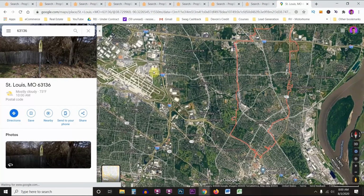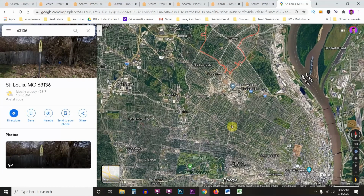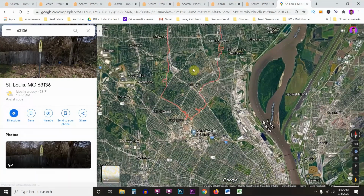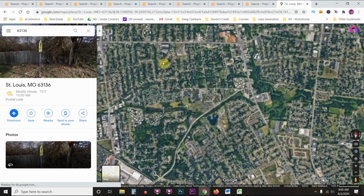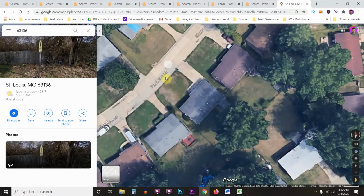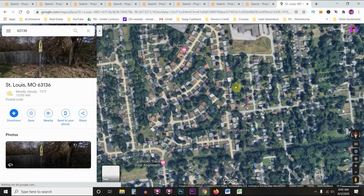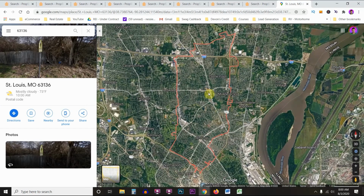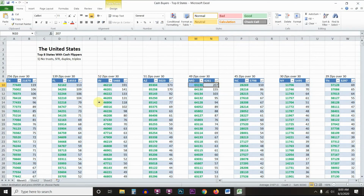Something I'd like to mention is when you see a lot of concrete, houses tend to be uglier and cheaper. See how it's all jam-packed and concrete. Some of these are commercial areas. There's a lot of green over here, so maybe these houses aren't as cheap. I don't see a sidewalk, so these houses probably are on the cheaper side. That's probably why there's so many transactions, because those houses are not as expensive. You're not going to get that many cash transactions happening in California simply because they're 10 times more expensive.